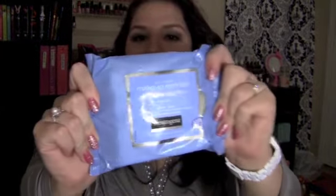They work so good. I think this pack of 25, which I just got the regular kind because I wanted the little container, and this container only came with the regular kind. So when I buy refill packs, I'll probably try the night calming ones, but I just got these. So anyway, there's 25 in here, and they're just regular makeup wipes, but they work so good.